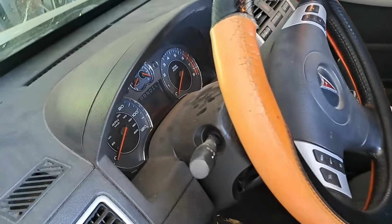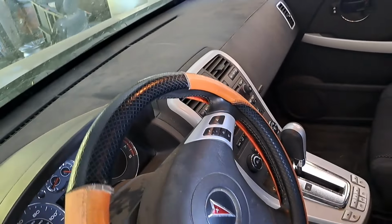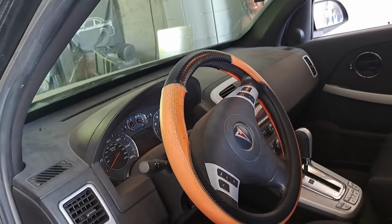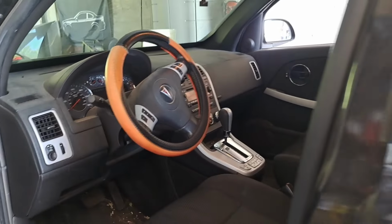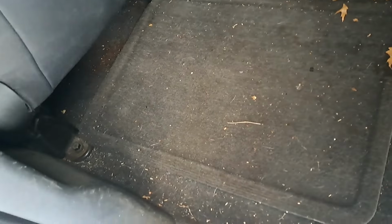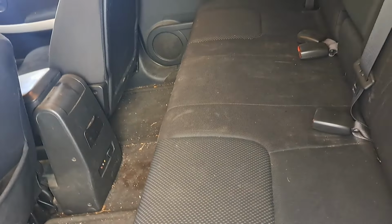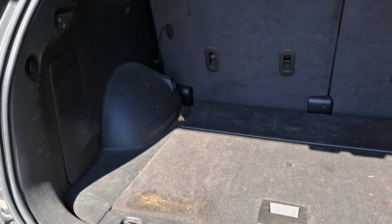But it's going to make somebody a really nice little family car. You can tell it's been sitting, and if it hasn't been sitting, it's had the windows down a lot. But it still looks like a pretty decent vehicle, and it drives really good. Now, I like this. This back seat has so much space. Look at that. Back seat has got lots of space. Don't worry, we'll get this carpet looking good. Got a few problems here, but we will deal with it.